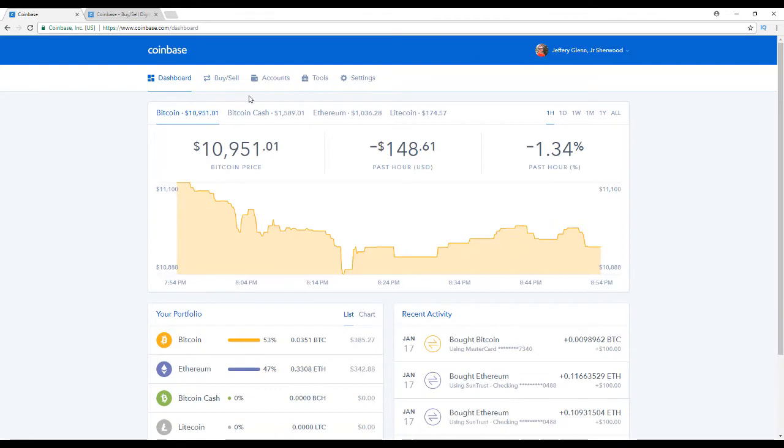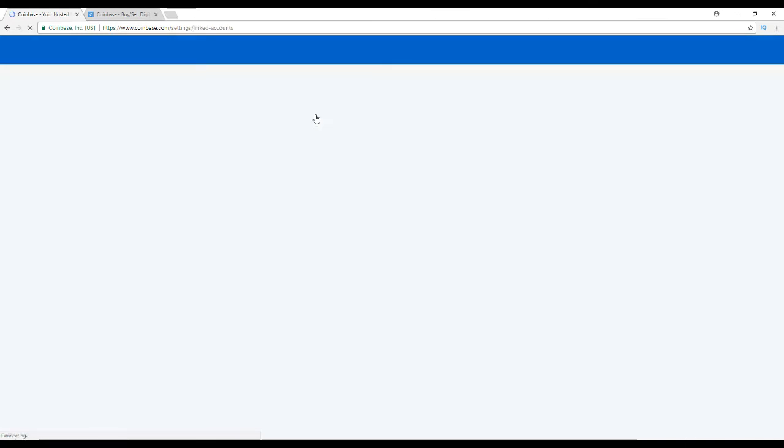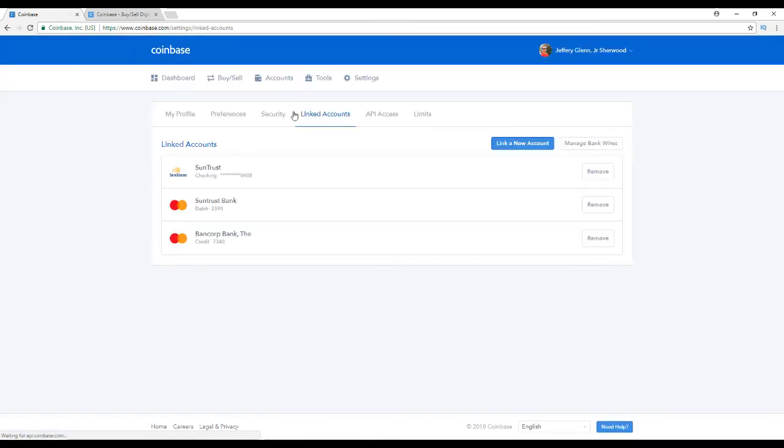Okay, so to link your accounts, you're just going to go under Settings, and then you can go to Linked Accounts. And this is where you can link your bank account or debit card. Now, if you want fastest access to your Bitcoin, I highly recommend that you link up your debit card. However, if you don't mind waiting for around 10 days, you can link up your checking account and you can buy Bitcoin with your checking account.